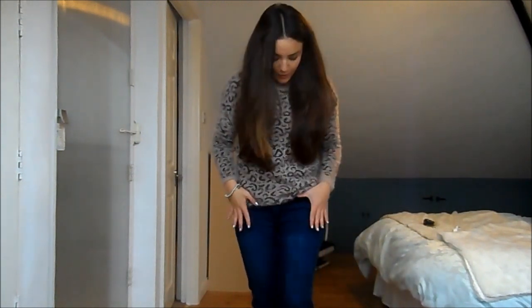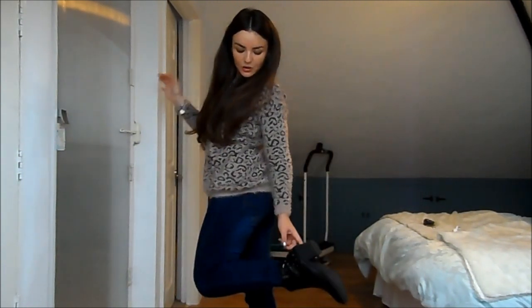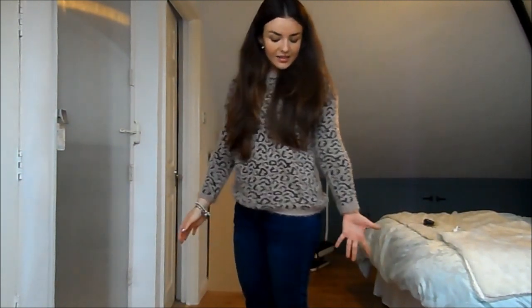My jeans are from Primark. I love these, they're so comfortable. And then underneath I'm just wearing a little black tank top. My shoes are the same as my last outfit of the day. I'm just wearing these little studded boots. They were from Tesco's. And yeah, that's it.